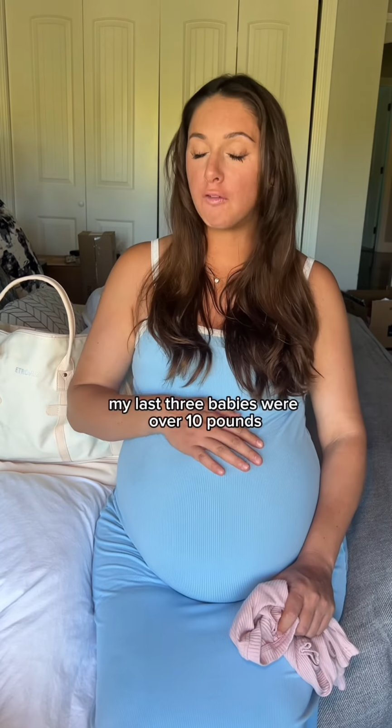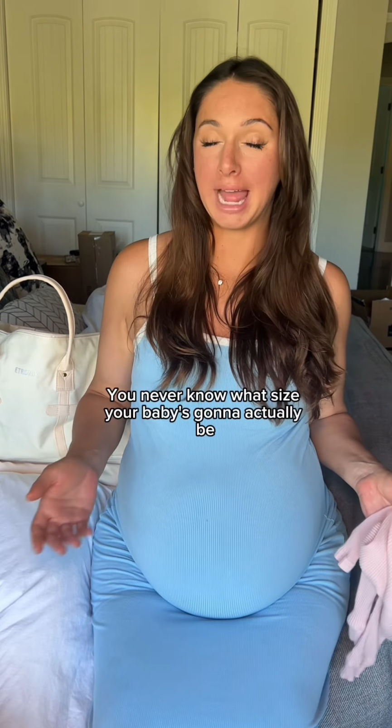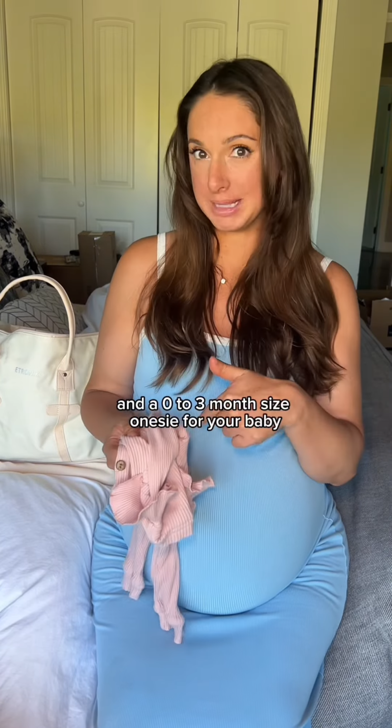My last 3 babies were over 10 pounds and did not fit into the newborn size I brought for them. I never know what size your baby's gonna actually be. However, I'm pretty sure this is a 10-pound baby. So maybe bring a newborn size and a 0 to 3 month size onesie for your baby.